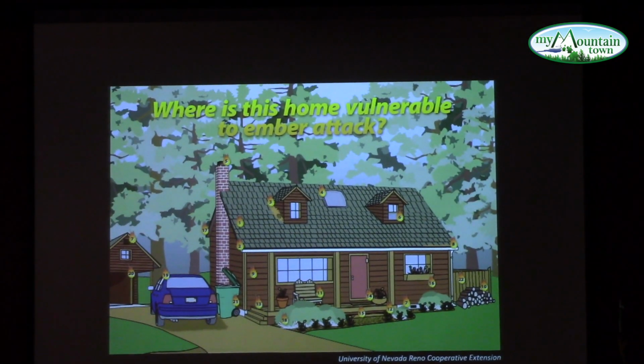So I'll actually end up showing you this structure. This was one of my homes in the Angora fire. The University of Evergreen's Cooperative Extension took it and helped us with some home hardening graphics on it. These are the things that we want you thinking about. I'm going to talk a little bit more in a minute about the home assessments that we do.